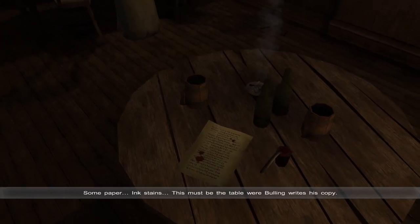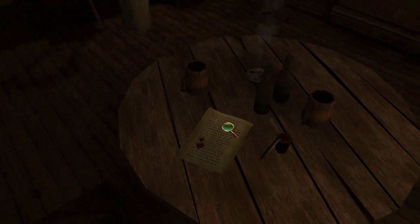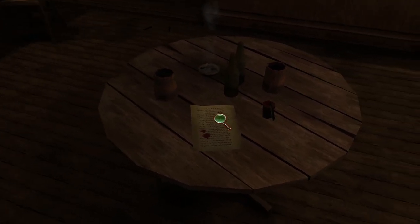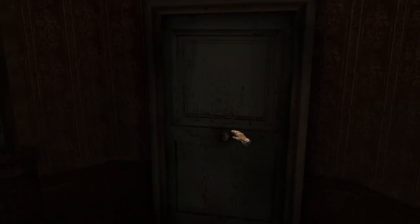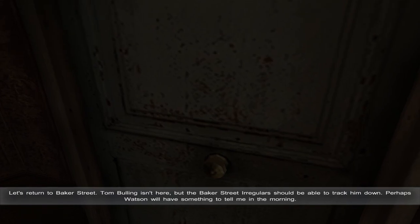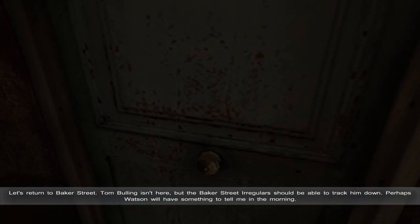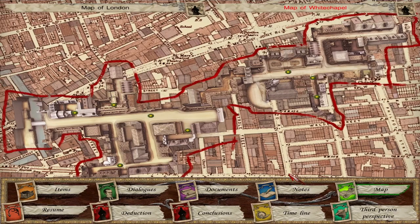Some paper, ink stains. This must be the table where Bulling writes his copy. Okay, so what was he writing? Where does he write for? What is the point of bringing me here and giving me useless information? Let's return to Baker Street. Tom Bulling isn't here, but the Baker Street irregulars should be able to track him down. Perhaps Watson will have something to tell me in the morning.